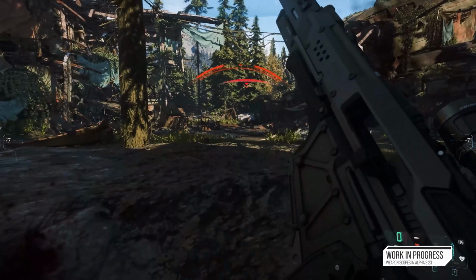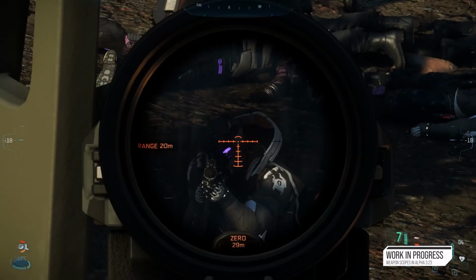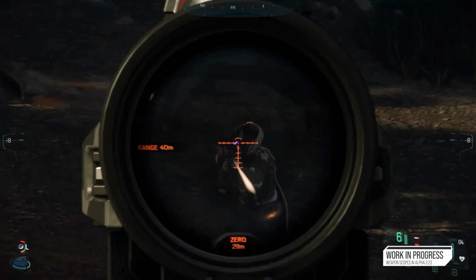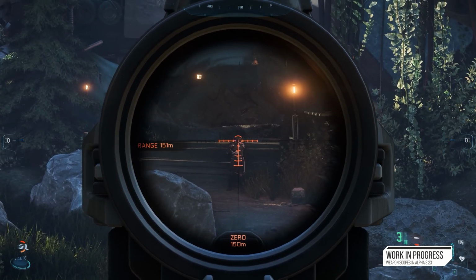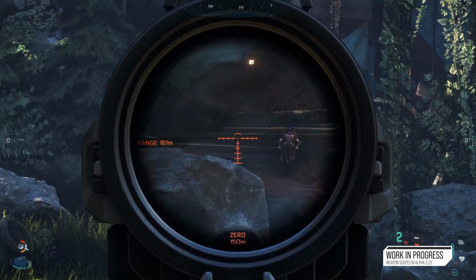The graphics guys did an amazing job at implementing the shaders for these, so the scopes just look way more realistic than they used to be. Nice reflections and a parallax effect. This is something different. Just a gorgeous view. I can't wait for you guys to see them. It's probably the most exciting thing for me personally in 3.23.